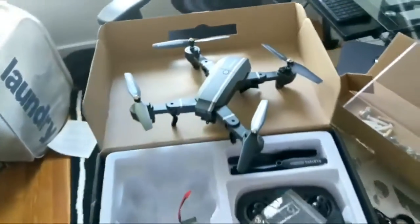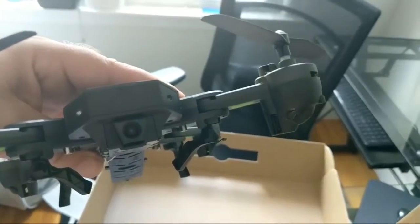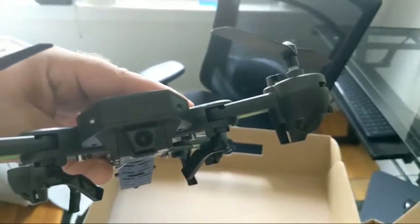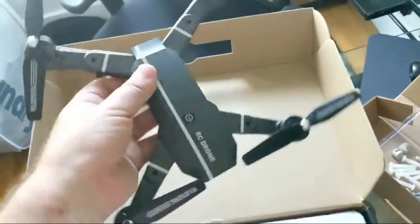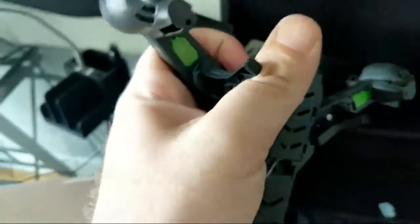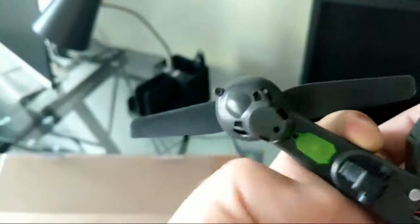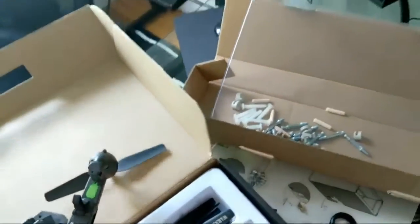But there's the drone fully extended. Even has a little, I don't know if you can see it that well, a little 720 resolution camera in the front. Not the best quality, but certainly passable. Yeah, I figure it's easier to invest in something like this. Easier to invest in a cheap drone like this right now while I hone up on my flying skills before I spend thousands of dollars on a Mavic Pro or something similar.